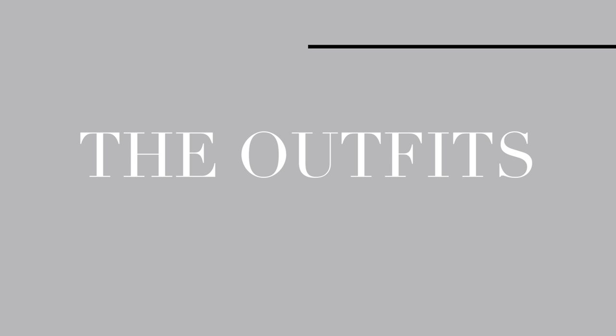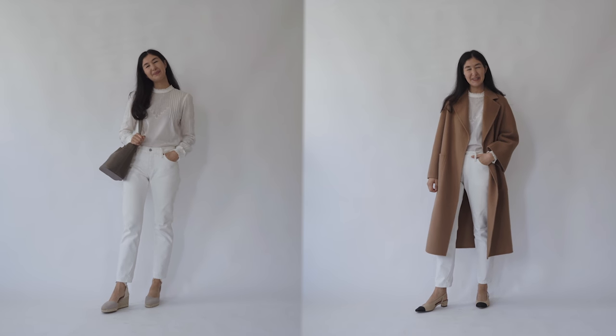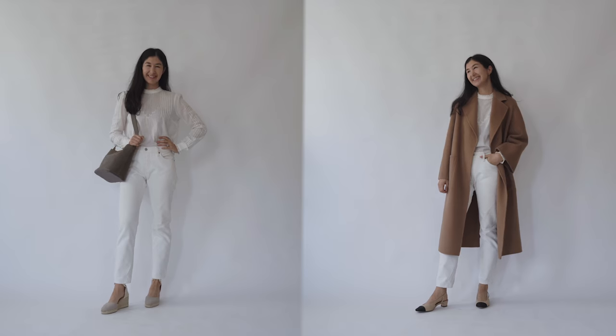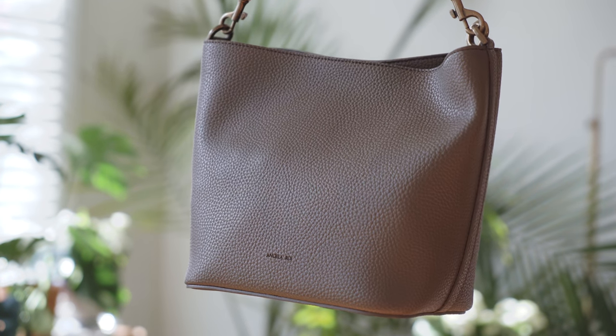And now I want to share just a few of the outfit combinations that are possible using these pieces. So I've put together a lookbook featuring a ton of different outfits for you to give you some inspiration, and I hope that it inspires you to maybe try capsules for yourself, even if it's just for a weekend trip away.